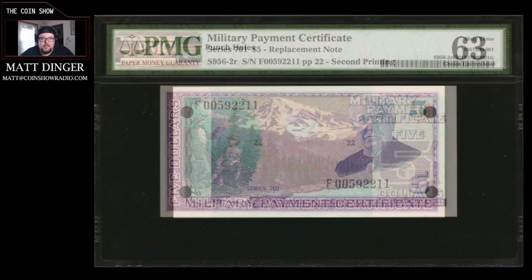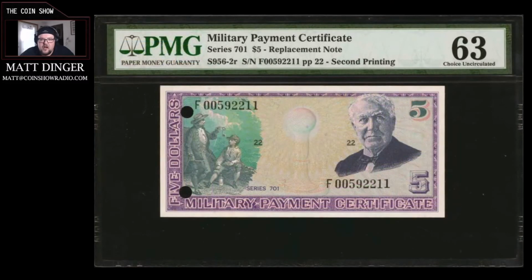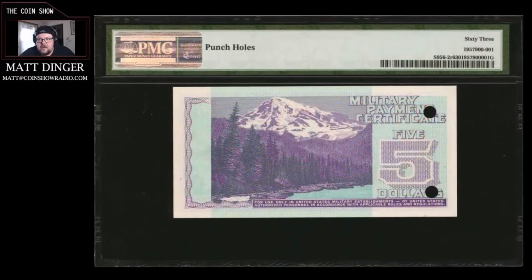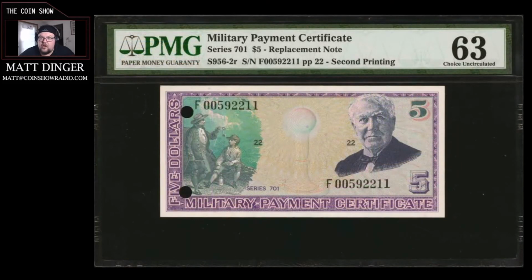Now, we bought this note at a little auction here in town. Nobody else knew what it was. We sent it off to PMG, got it graded where it graded a 63. And then we sent it off to auction with Stacks Bowers. This note will be in their March sale in Baltimore, where it is estimated to go between $10,000 and $15,000. The opening bid, I think, is somewhere around $6,000. But just a super, super cool note that, again, nobody has ever seen before.